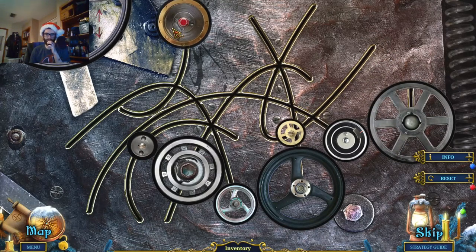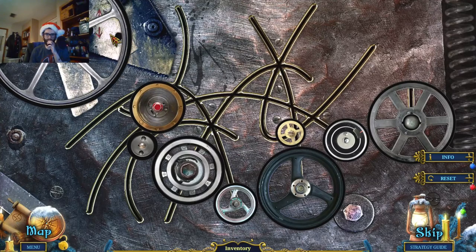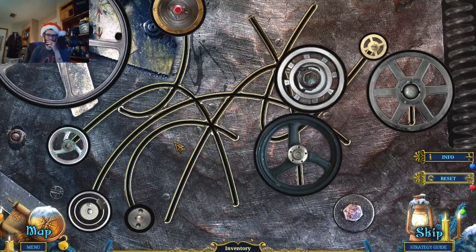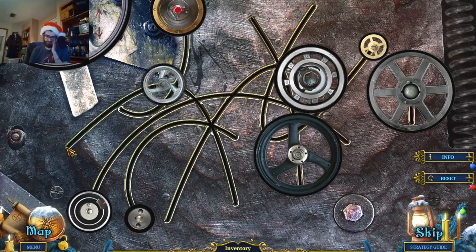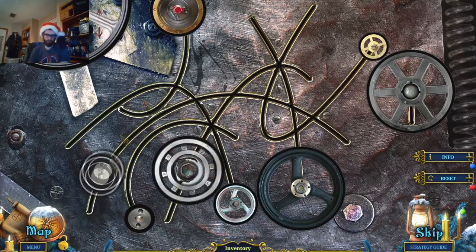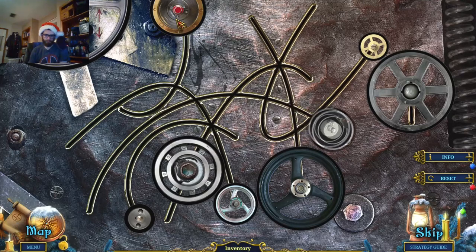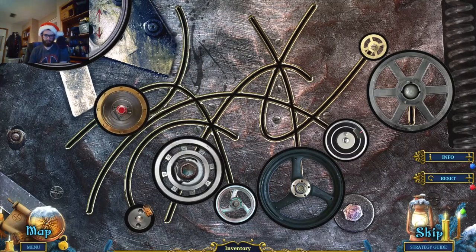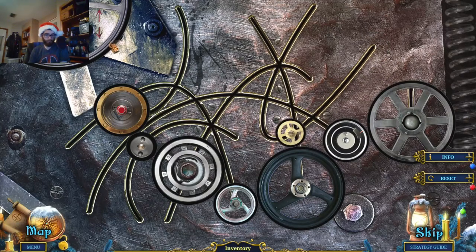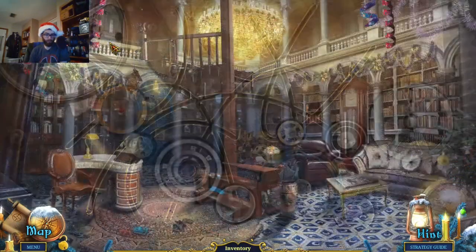Like that. No, not like that. What did I do wrong? Okay. Let's reset. So I think this is correct. I think this is definitely correct. Maybe like this? Ta-da!